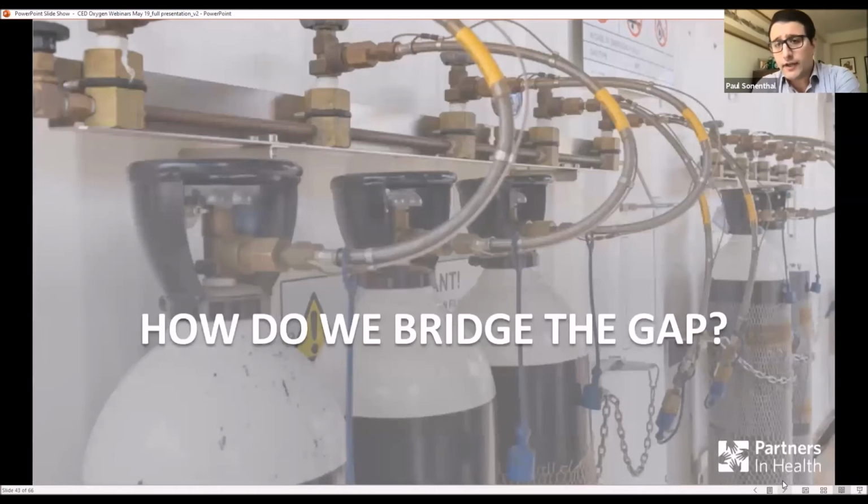So I want to just briefly talk about how we bridge that gap, how we ensure the seamless transition from oxygen separation unit or PSA plant to piping to cylinder and then to the patient.